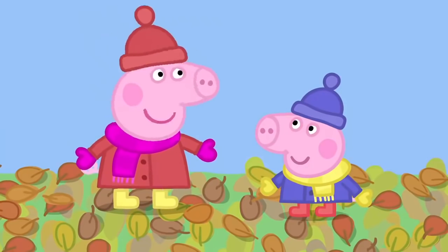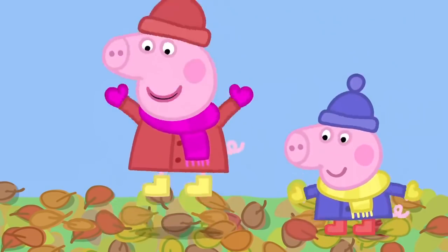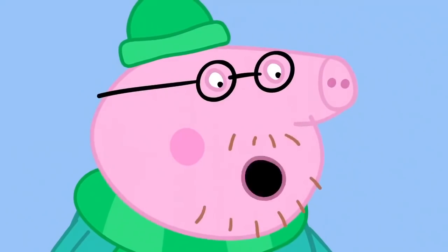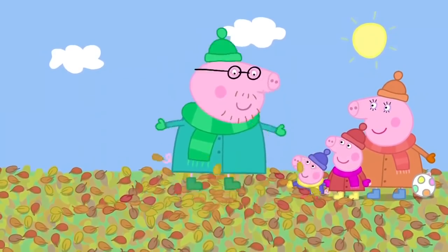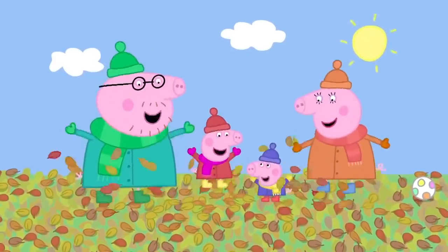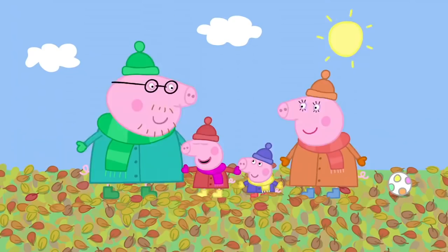Now the wind has stopped, what can we do? What's your favourite game? Jumping up and down in muddy puddles. But there aren't any puddles. Just lots of boring dry leaves. And what do you do with dry leaves? I don't know. Jump up and down in them! Daddy Pig loves jumping up and down in leaves. Peppa loves jumping up and down in leaves. Everyone loves jumping up and down in leaves. This is the best autumn day ever.